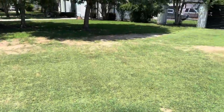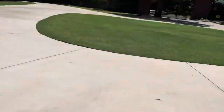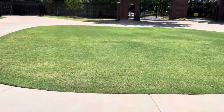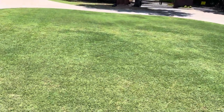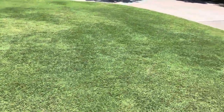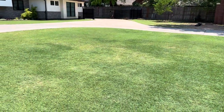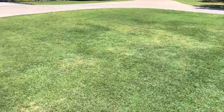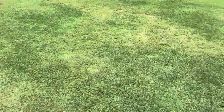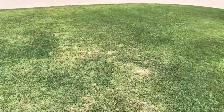I have not considered PGR yet. I'm still kind of new to the game, and not sure if it's something I need to be doing on this lawn yet, because I'm still trying to fill in bare spots. Even though they say that it slows down the vertical growth and promotes the horizontal growth, I also read that you shouldn't be doing it if you're still trying to fill in spots in your lawn, because I guess your grass won't be spreading to fill in those spots. So yeah, the middle area here still needs to be filled in.